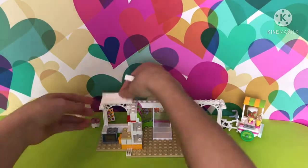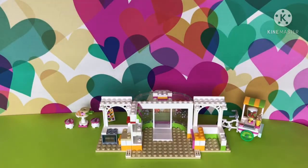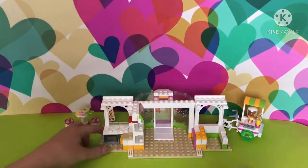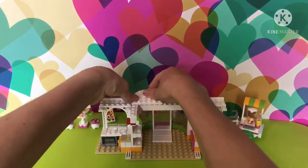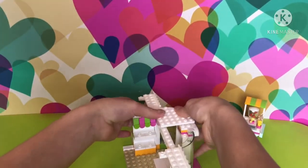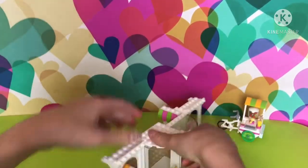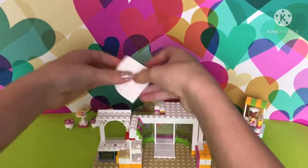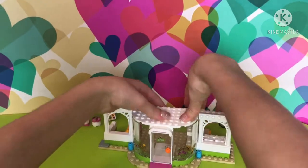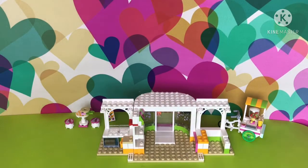Yay. Okay, what did I just add? I just added on those beautiful wedding themed pieces. I believe they came in the Heartlake City shopping mall as well as the Cupcake Cafe. They're rare pieces, but they're just so beautiful. They really add a nice elegance to this set. Cafes aren't typically elegant, but this one sure is. It's really bright, springy, modern, and it does have some elegance with those windows. It's kind of casual at the same time. It's weird, but who knows?